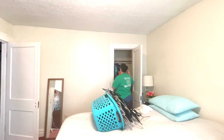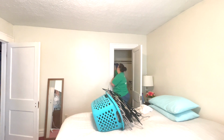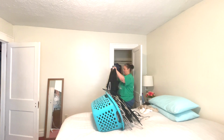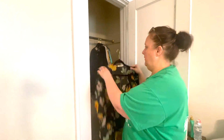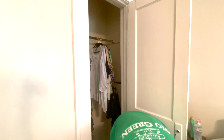I am using, I guess they're like, velvet covered slimline hangers. These things are a godsend when you are trying to make a lot of space and if your closet is super small. So I highly suggest that. Definitely get you some of these hangers for your closet. Your life will be changed.